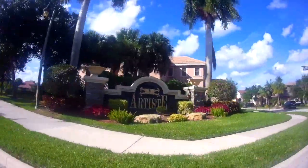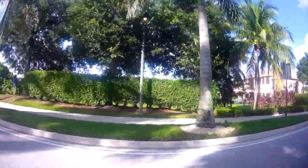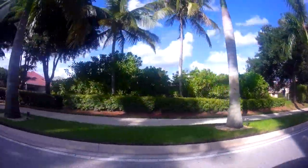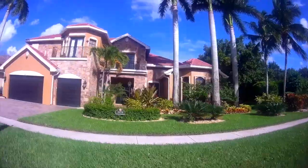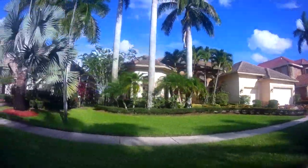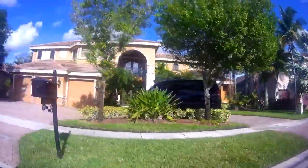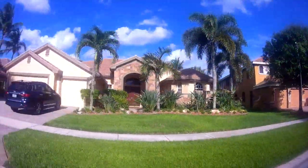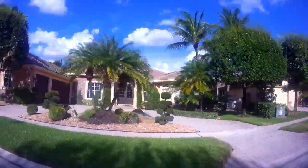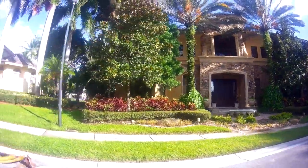Here we are leaving the subdivision of Artiste, and we're heading on up to the larger homes, which is in the section Chateau Royal. This last home we're about to see is the largest in the community. In fact, the builder built this home for himself.